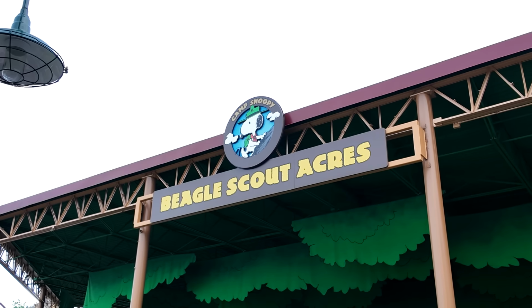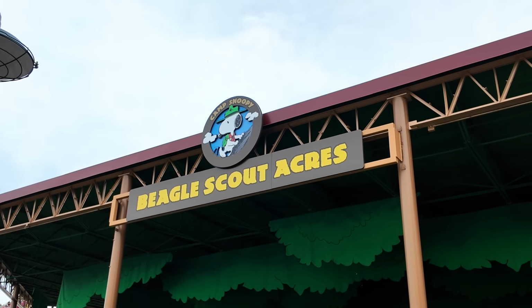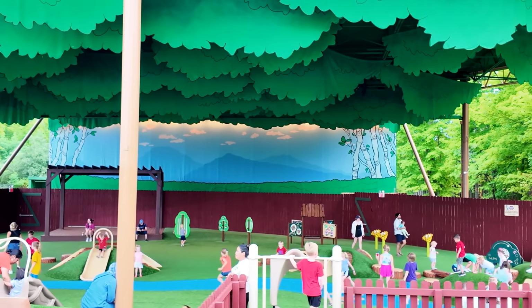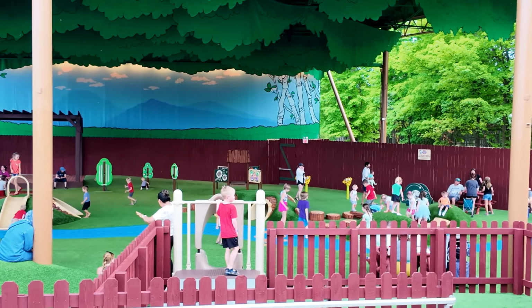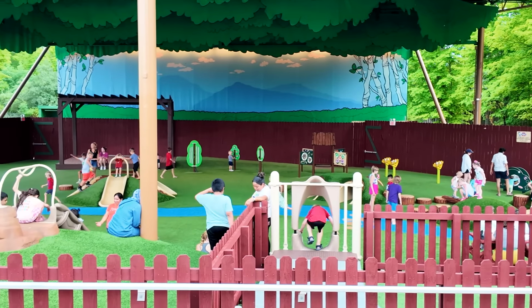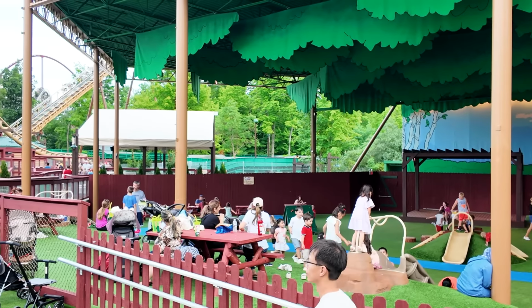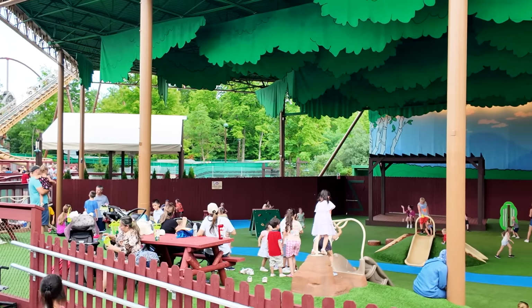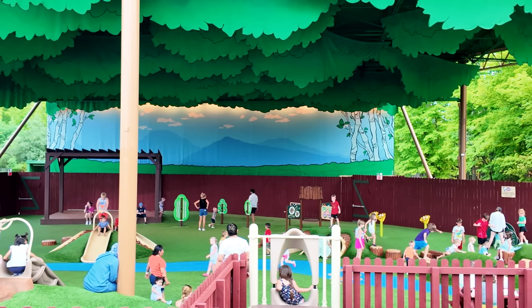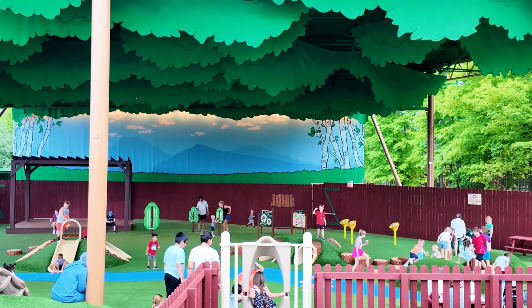In Camp Snoopy, there's an area that looks like it's a stage. It's called Beagle Scout Acres, and I thought for sure this was some sort of show. But then upon further inspection, I looked down when we were getting on one of those coasters, and it's a giant playground for kids. This is quite awesome. These kids are having a blast. There's all kinds of slides, things to climb on, things to do, and it's all covered in the shade, away from the sun and the rain. And this is by far better than anything at Camp Snoopy over at Cedar Point and at Michigan's Adventure. Neither of those parks have anything like this.